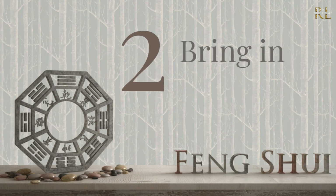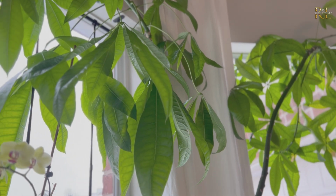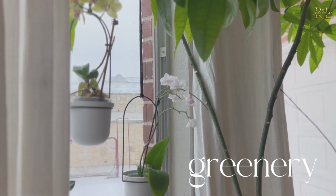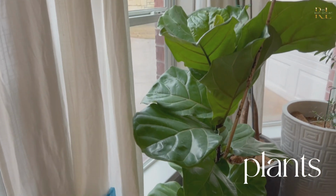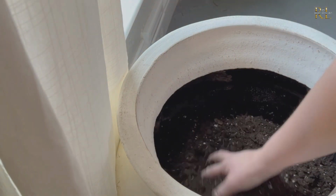The second tip in Feng Shui, now that we have our home tidy and organized, is we're going to go ahead and start to bring life into the home. One of the good ways that you can do this is just bringing greenery and plants into your house. This time of year, I really love to plant a new tree. We found this one at Costco. It's such a beautiful tree. It's just a really nice way to bring good energy into your home.